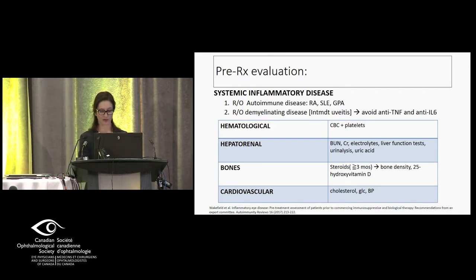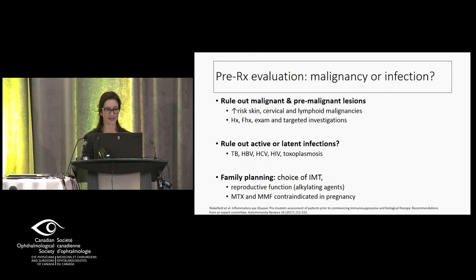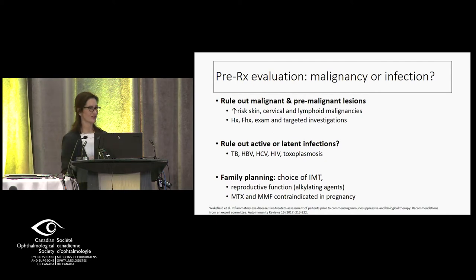And review other body systems. Bone health must be monitored in patients who are being treated with any steroids systemically. Also rule out malignancy and premalignant lesions. Infections can be exacerbated by our immunosuppressive treatments, so make sure to rule those out before starting the immunosuppressives. And also, family planning discussions come up in the ophthalmologist's office quite often, as patients are mostly women of childbearing age, so that will also direct the choice of immunosuppression.